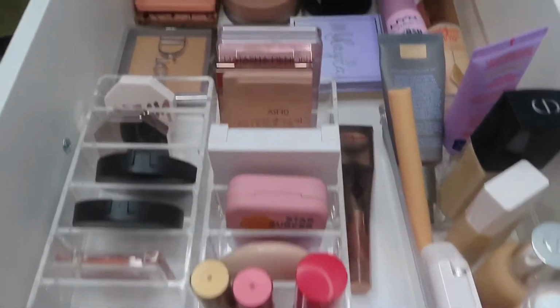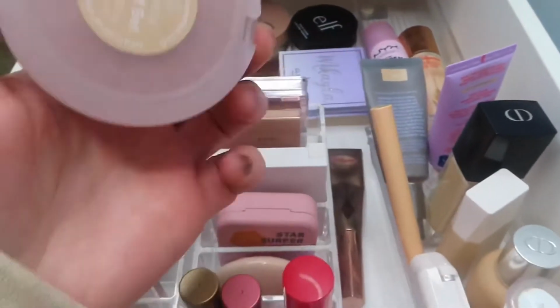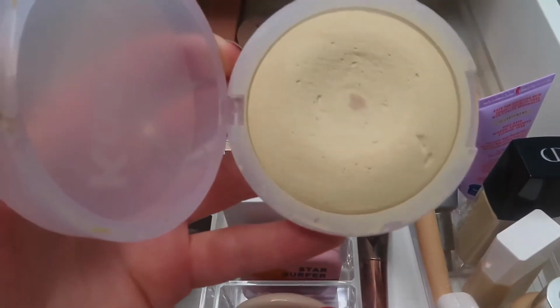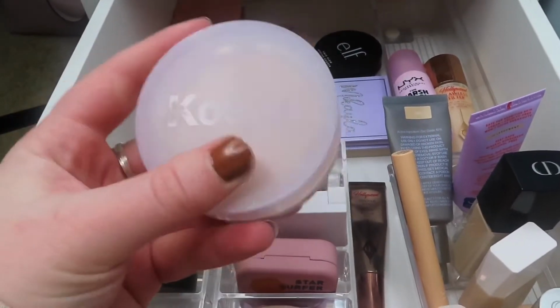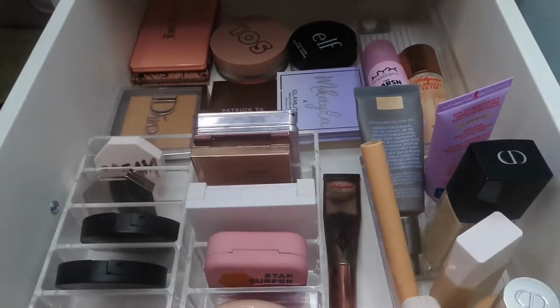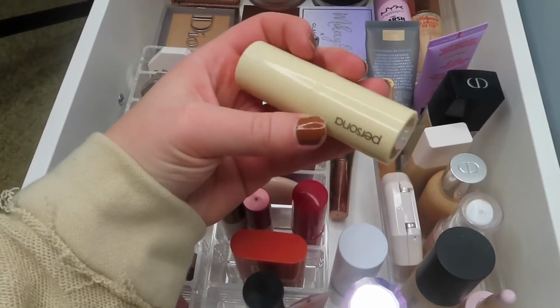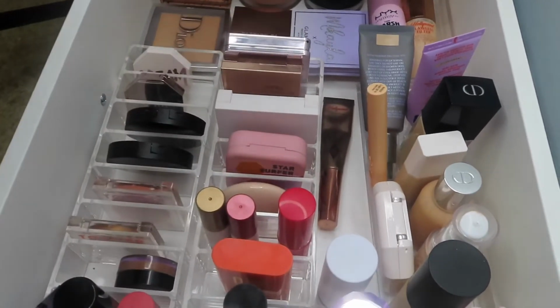For powder, I think I'm going to use the Kosas Cloud Set. I have actually hit pan on this right there. I don't know if you can see that, but I have a big dent in this. So I'm going to use this. For bronzer, I'm going to use the Persona Bronze Multistick. I haven't used that in a while, so I'm going to use that.